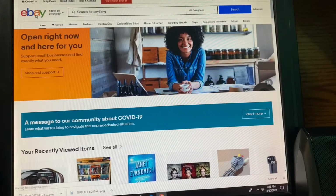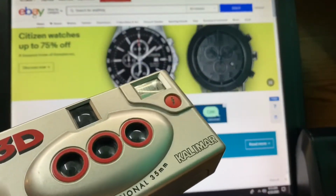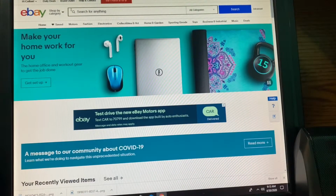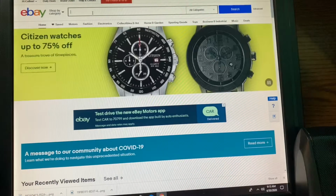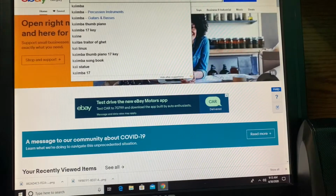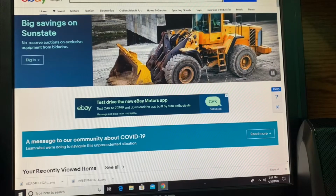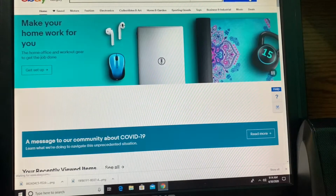Alrighty, guys and gals. So let's talk eBay sell-through rate and what you want to look for. I'm on here. I'm fixing to research this little claw machine camera, this little Calamar 3D camera. I mean, it feels junky. But whenever you're in a thrift store, looking at stuff, how do you know if it's a good item? We're just going to put Calamar 3D camera, and then just search it like you normally would.